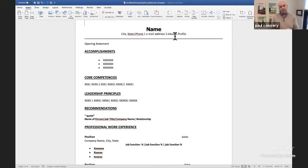The next section on this resume is your core competencies or core skills. And listing out your top 20 core skills is critical when this resume is going through the applicant tracking system. The system is looking to scan for your skills, and you want to be able to put those skills in one section. And this is a combination of your technical skills, your hard skills, and your soft skills. So it's a combination of your skills.